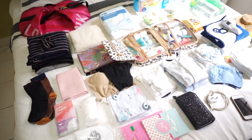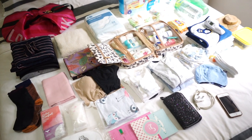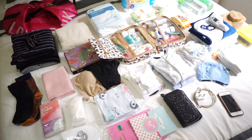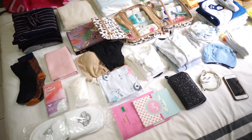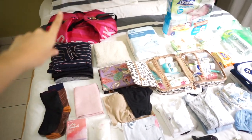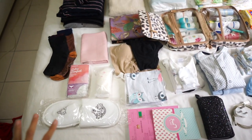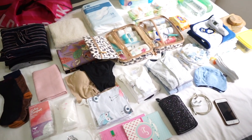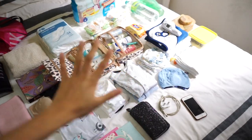Today I can let you guys know what I packed to hospital. Hari ni juga genap 34 weeks, so I dah kena prepare my hospital bag. I'll include every single thing ni dalam bag tu. I'm gonna start with mommy's item first. So I dah divide. This one is for mommy's item, and another one is for baby's item.